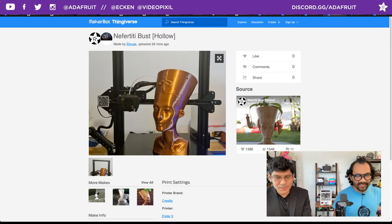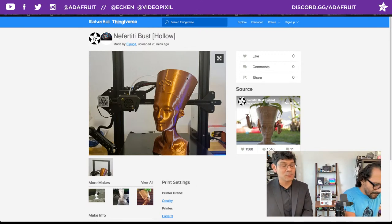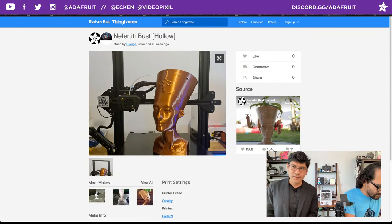We lowered the poly count on it. We lowered the polygon count so that your slicer wouldn't crash when you open it, because this was like a 100 megabyte file. So we brought it down, shelled it out, turned it into a planter, and we put some carnivorous plants in her head, which is a great use of it.